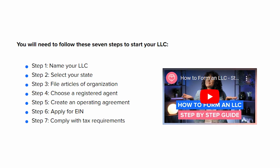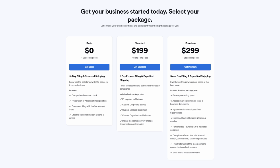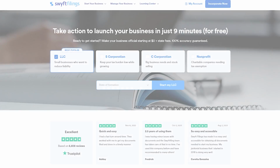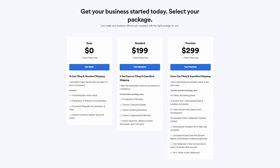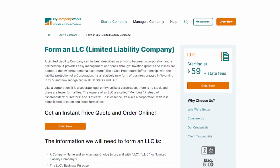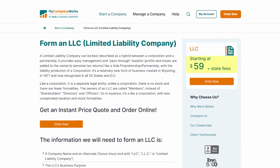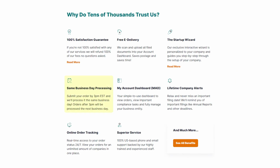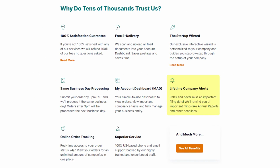Tailor Brands is ideal for anyone who is setting up a business for the first time because they take you through a step-by-step process and they don't offer a bunch of services to choose from, which can be quite confusing. Swift Filings will file your registration for you for free within 10 days, and they register a range of company types, not just LLCs. And then they offer packages that start at $200. My Company Works is similar in pricing to Tailor Brands. They offer a basic formation package for $60 plus state fees that includes same-day filing, an operating agreement, compliance alerts, and a lot of other stuff.